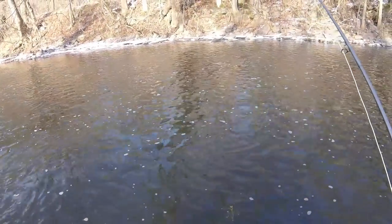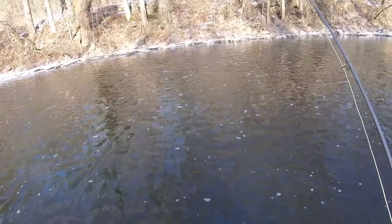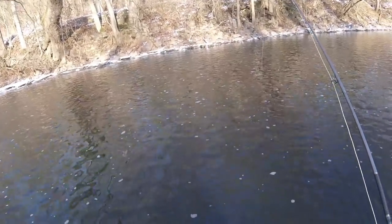Fishing far up near that bank. Bring this one in close.